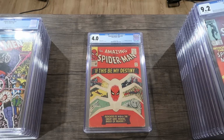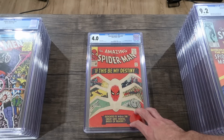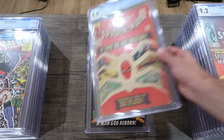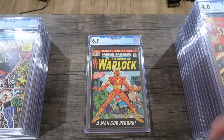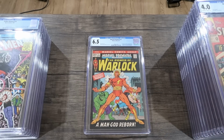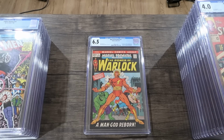Amazing Spider-Man #31, a 4.0, first appearance of Gwen Stacy. And I saw this book, I'm like, man, I need this book in my personal collection. I absolutely love this book. I will one day add a high-grade copy of this to my collection. Marvel Premiere #1, the first appearance of him as Warlock, in a 6.5. In this grade range, it's not even worth it to me to look at a grade bump, because the price difference between a 6.0 and a 7.5 is just negligible to the point where it's not worth it to look it up. But an awesome collection.